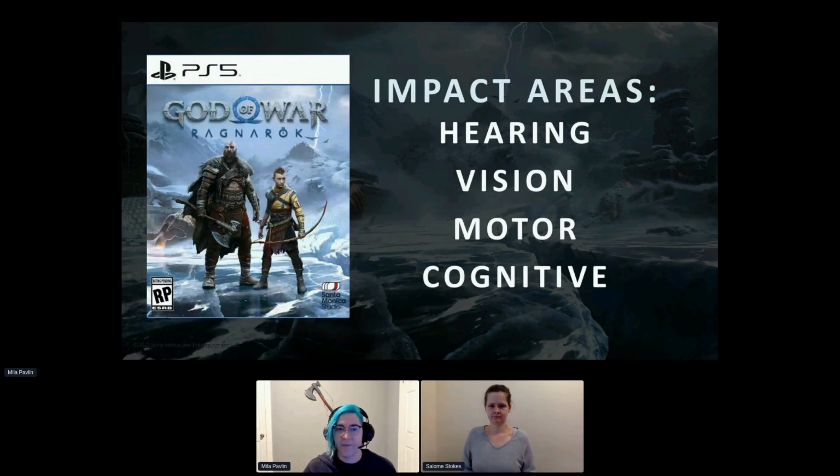We look at 4 impact areas: hearing, vision, motor, and cognitive. We focus our design on these 4 key areas, and I'll break these down in the next sections. Hearing: how specifically do you play the game with the sound turned off? Are there any sounds or speech that are critical to the game? Vision: can you play your game with your back to the screen? What is missing if you do? Are there sounds that could be added to describe these things?